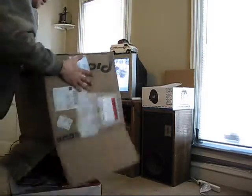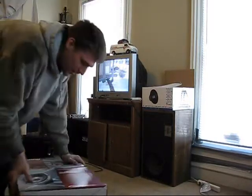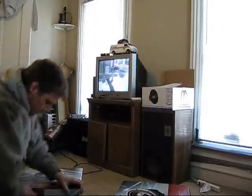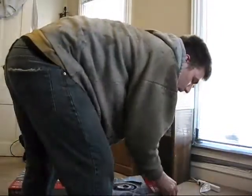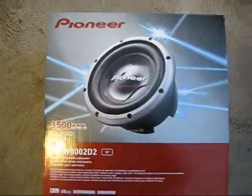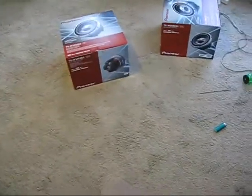57.5 pounds is how much this box weighs. And they're definitely huge. What they look like. Pretty sweet. I would have zoomed in, but YouTube says you guys don't like that.